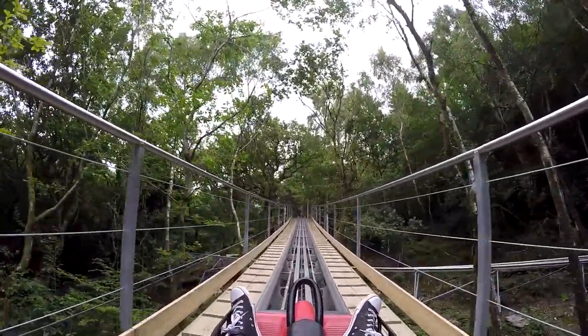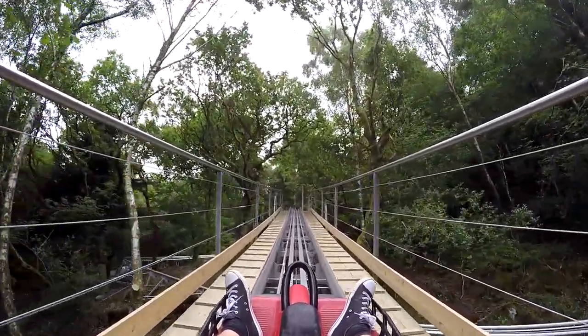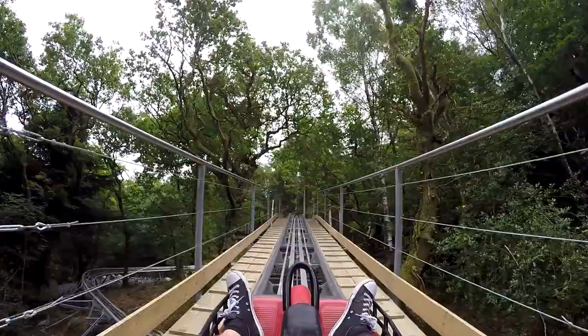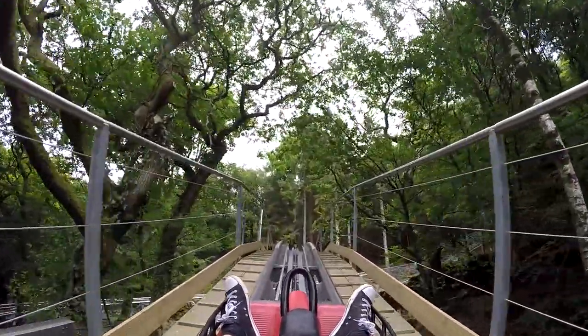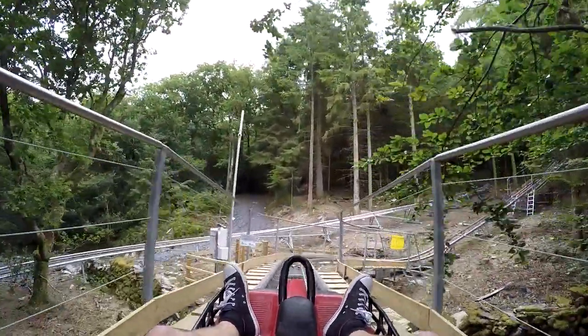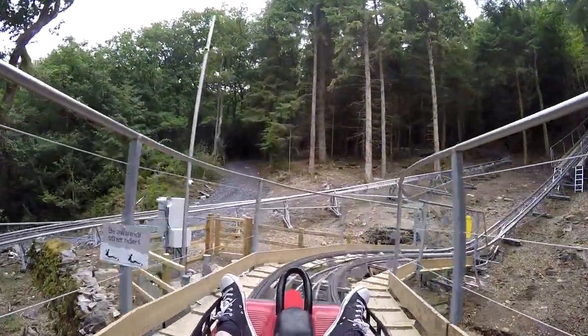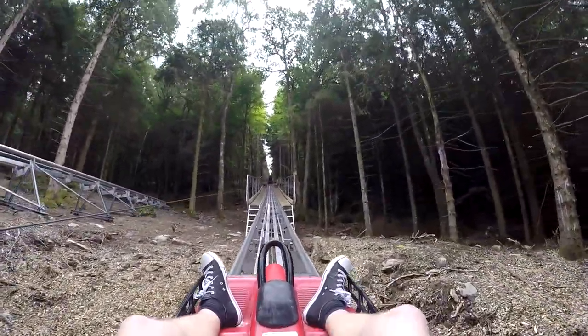This is the top of the lift, I think. Hopefully this person in front is going to go nice and fast. We can hope. Yeah, he's going fast. That's what we want. Here we go. Oh, no. Oh, another lift hill. All right. Oh, okay. Keeps going.